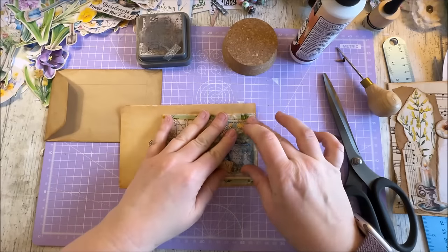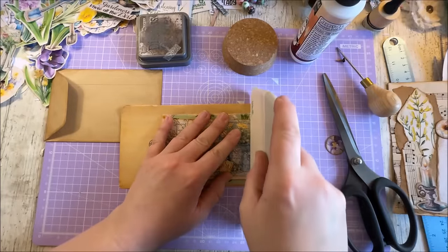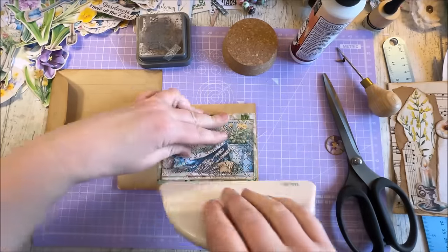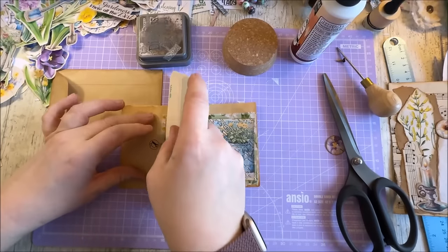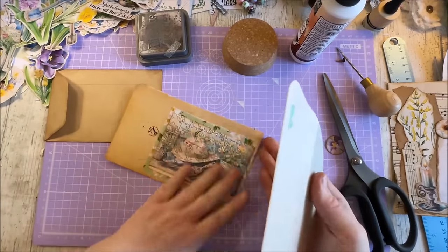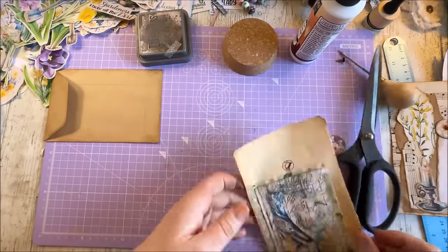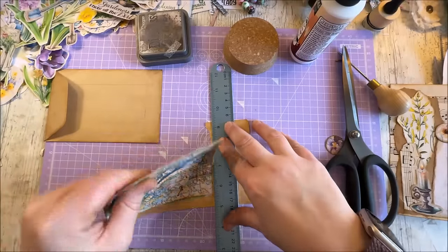Yeah, and where's me? There we go. Let's just make sure that glues down nice and firmly. Lovely jibbly. Excellent. Okay. Right, and then I'm going to just tear around. Oops, too much glue on there. Tear around here.